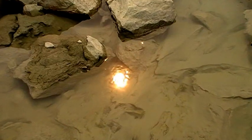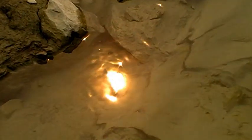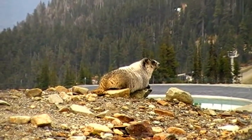Got some close-up shots of the pink. Don't know really how well it's turned out. I have trouble focusing on it. This little creature is a hoary marmot.